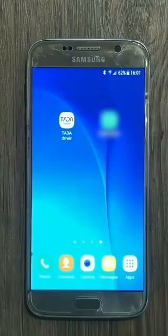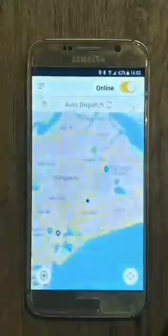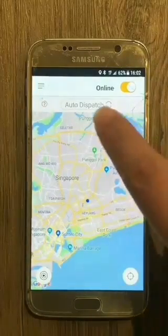This is a step-by-step video showing you how you can easily log into two apps and drive at the same time. First, open your Tada Driver app and go online. Remember that if you plan to drive on two apps at the same time, please do not turn on the auto dispatch feature on Tada.